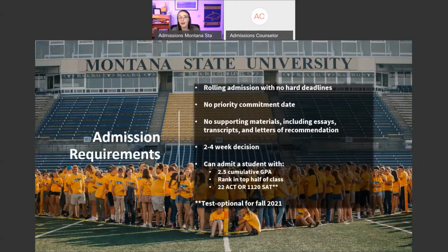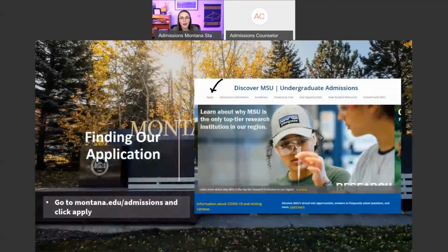Now, for our Montana students, we have waived that application fee, so there is no cost for you to apply into MSU, and you get a decision within 2 to 4 weeks. So you'll hear back to us on whether or not you were admitted as an MSU student pretty quickly, within 2 to 4 weeks. Now, moving on, how do you find our application? Well, the best way to apply to Montana State University is going to our admission homepage and clicking apply right up there in the top corner.